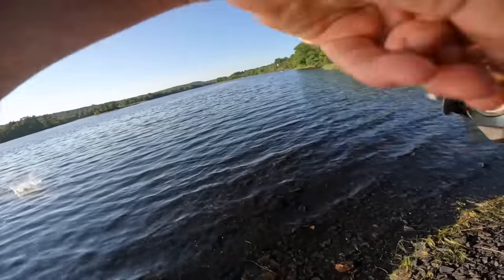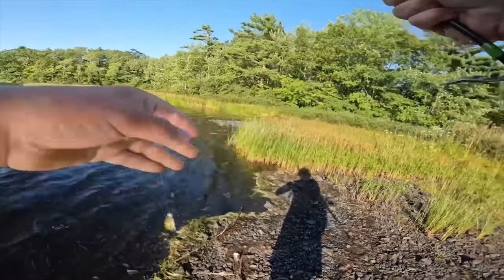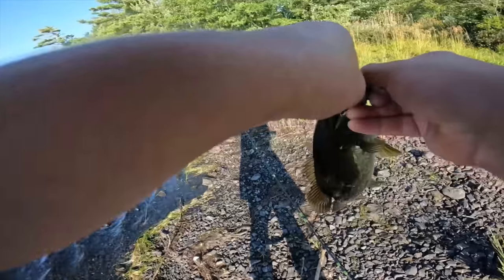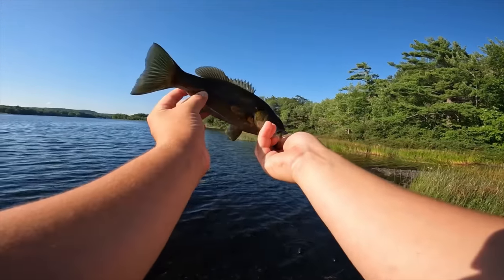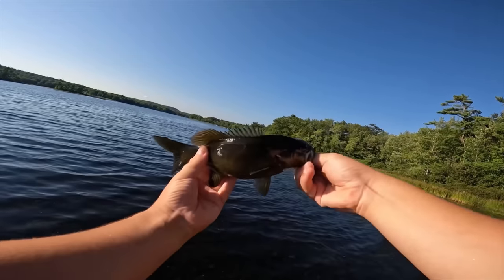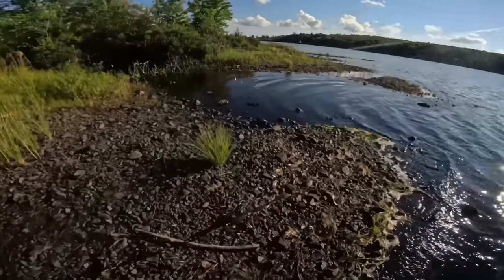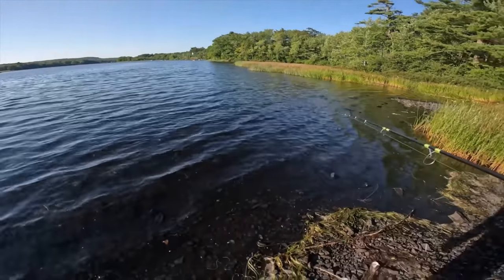Got one. There we go. We got a little chunk right there. First bass of the trip landed. Little tiny little bass, but he's still pretty good. He's got some fat on him, guys, and we're gonna let him go. Get a little bass on the Ned rig, of course. Oh yeah, you gotta love that release, guys. You gotta love it. You gotta love that jumping and all that stuff.